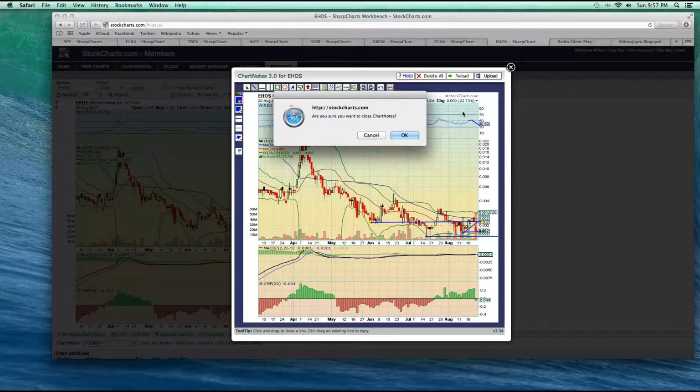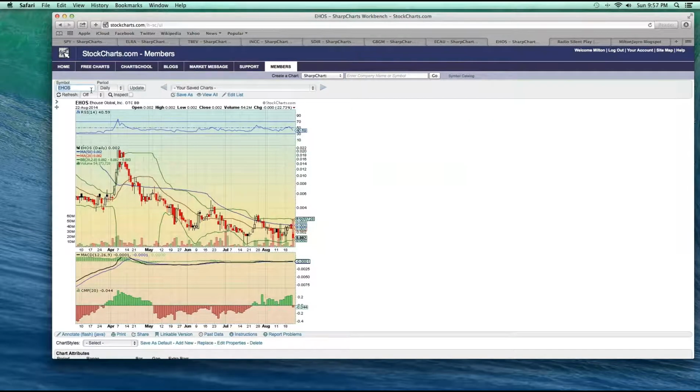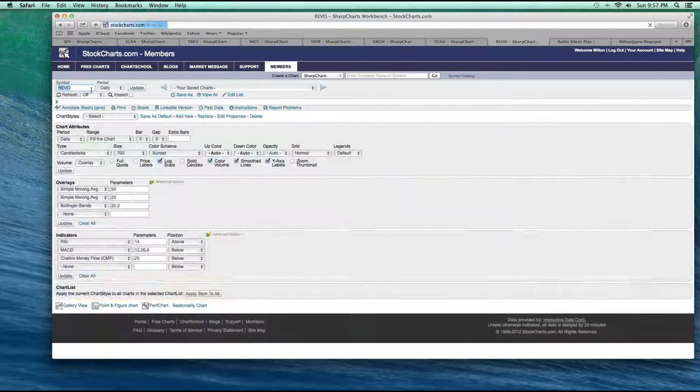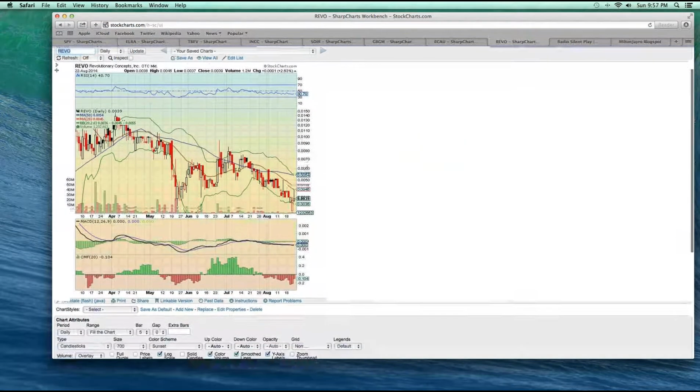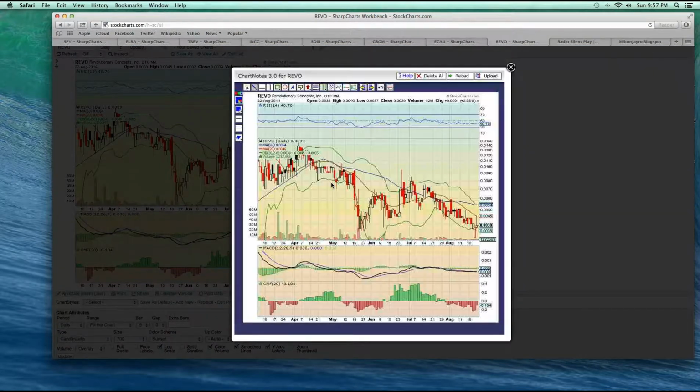Okay, and then somebody was talking about Revo. I don't know if somebody might have sent this out last week. What I don't like about the Revo is this right here. You had a high of 45, and then you closed near the low of the day, with a topping tail here. So if you're going to get into this Revo trade, I would look at this level here.